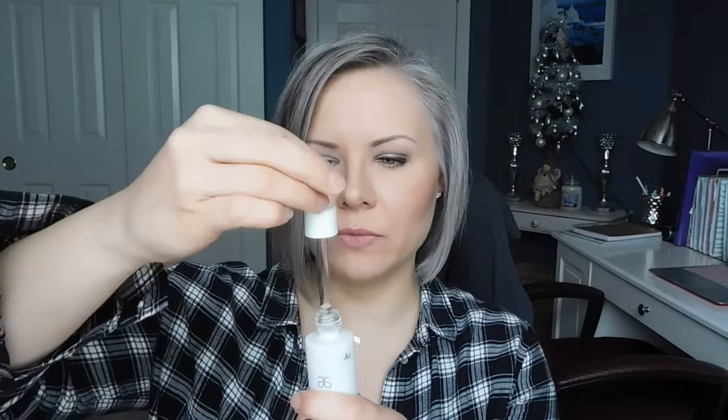I really like the packaging on a lot of the Arbonne stuff. It's very, very simple, and you do get a good amount of product here in a very nice dropper. So, you know, it's really easy. This is a thinner oil, by the way. It's really easy to get the product out. So I'll be testing this out.